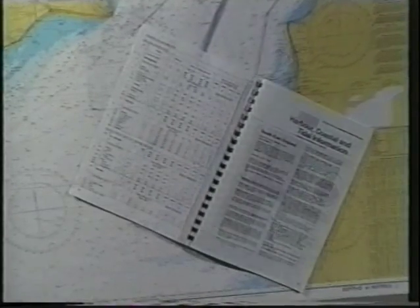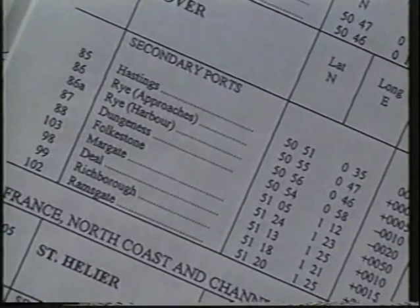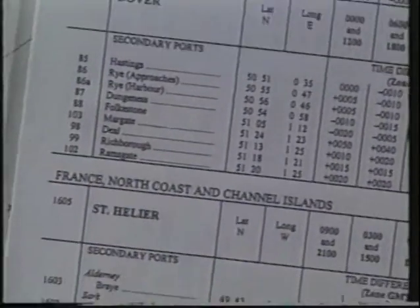Rye is a secondary port of Dover, while Etaples is a secondary port of Dieppe.